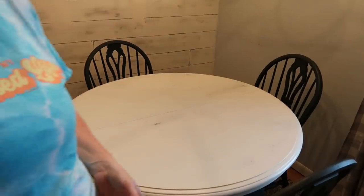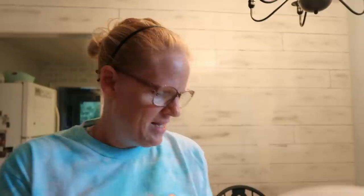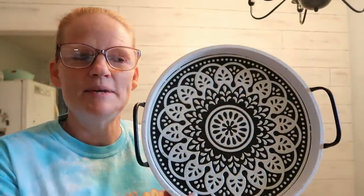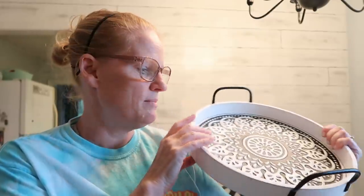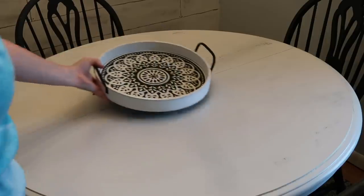So for the table, let me move you up here. If you watched my spring home decor haul back in April, I bought this tray from Hobby Lobby, I think. It doesn't have the tag on it, but I got this because I knew I wanted a round table for my dining room at some point. So I picked this up and I was using it on my other table, and then I've just been using it in my kitchen, but now that I have my round table and it's black and white, it's perfect. So I'm gonna put this on this table now.